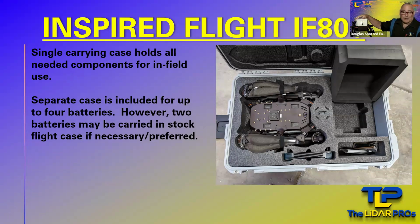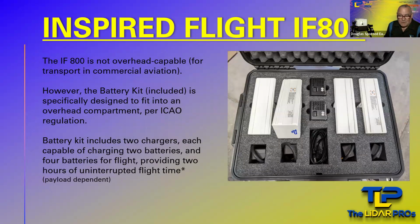If you're flying, of course, you'll need the battery kit, which looks like this. So this is the battery kit that comes stock with the Inspired Flight IF800. So it's slotted for 4 batteries and 2 chargers. Each of those chargers is capable of charging 2 batteries simultaneously. So this is a full load out kit. It's ready to charge all 4 batteries simultaneously, and it carries down pretty small.